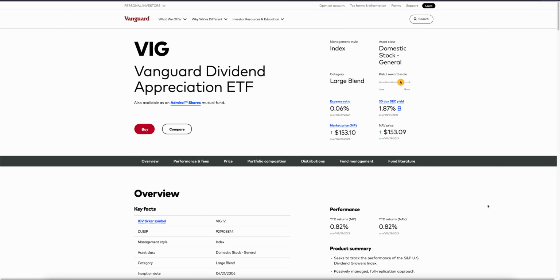Guys, we are going to be looking at my top 5 Vanguard ETFs that you can consider investing in, either long-term or short-term.